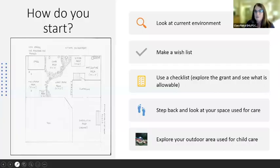Where do we start? And that's probably the biggest thing. We see our environment every day. So I would suggest looking at your environment completely differently. Walk into your environment as though you were a parent that was going to bring their kid to your home, right? And what do you see? What stands out to you?